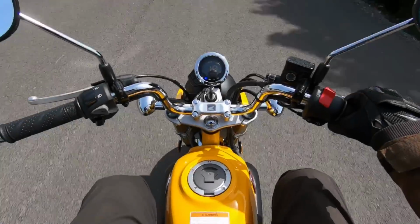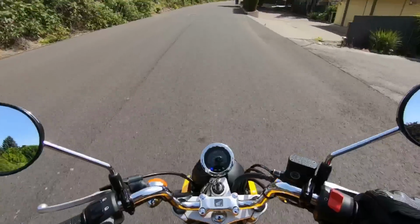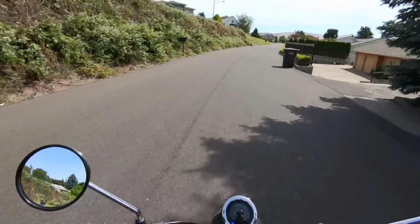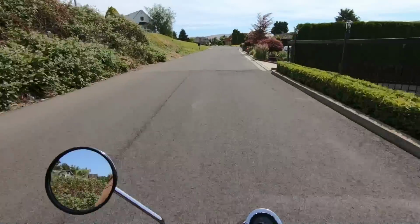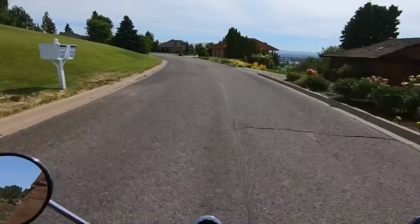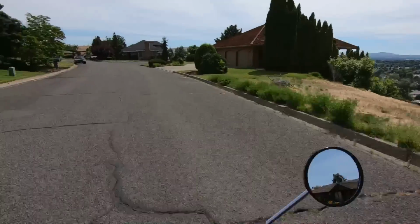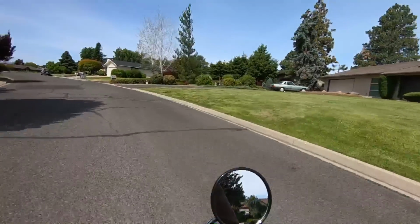I guess the big reason why I bought this bike is because I just absolutely love the way that it looked. Sure, the price is kind of scaring a few people away, but I think the target audience that Honda was going after with this bike are probably people even older than me. I'm not ancient by any means. I'm 45 years old, but I think they're probably looking at people in their 50s, their 60s, even in their 70s.